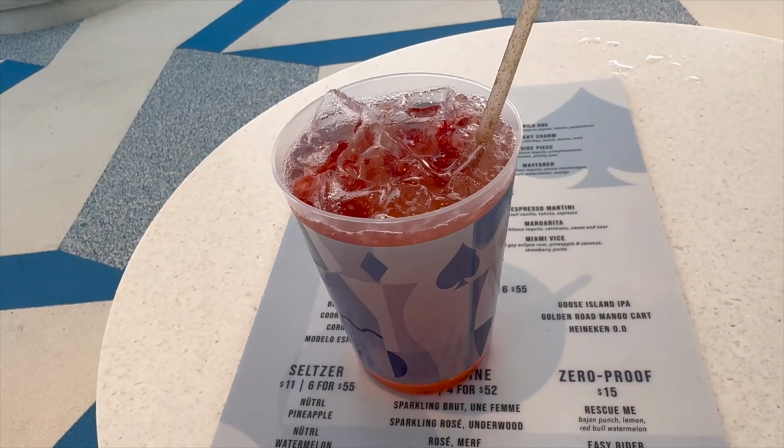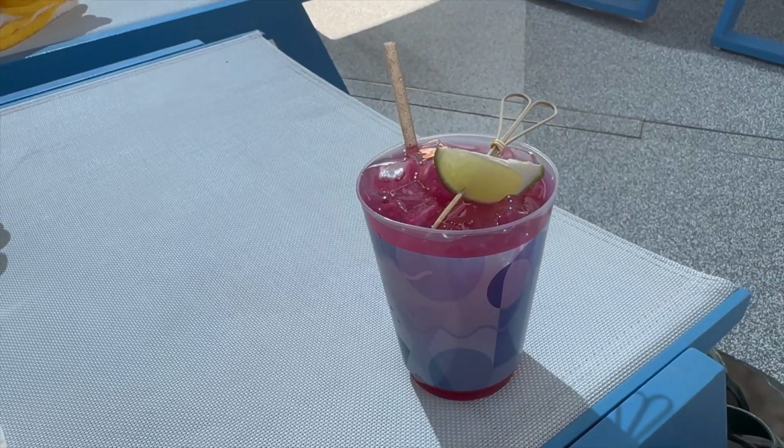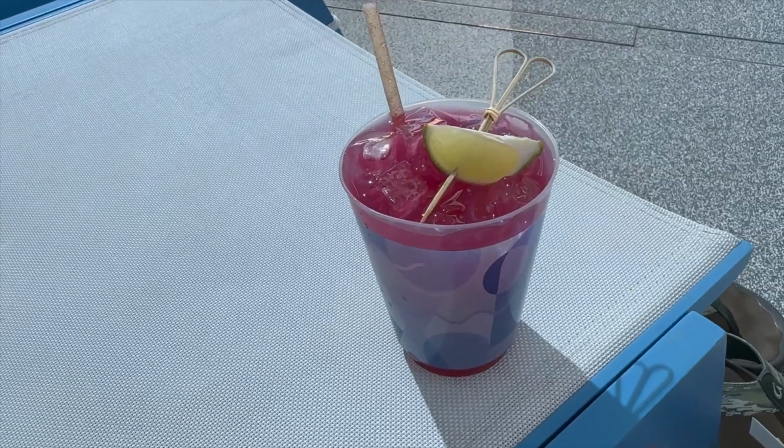And I ordered 2 drinks from their pool bar. The first was called Little Hot Mess. That one was a rum-based drink, Bacardi rum. It had hints of strawberry and lychee in it. That was pretty decent, but my absolute favorite was by far the Side Piece. That one was actually a tequila-based drink, and it had prickly pear in it, which gave it this amazing purple color, and it was absolutely amazing as well.